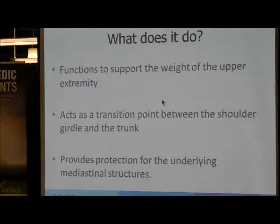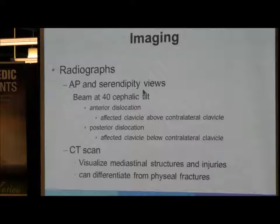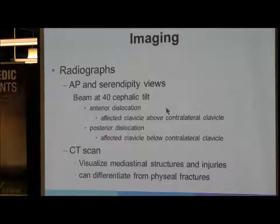We talked about the ability for this to support the weight and the strength of the upper arm, but it also provides protection to the underlying structures, which is really quite critical, because the blood vessels and nerves that are just below the clavicle are very easy to injure, and without the axial skeleton protecting that, we'd be at much higher risk for injury to that area with just simple things.